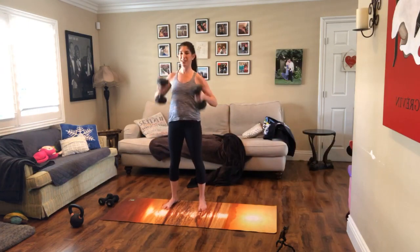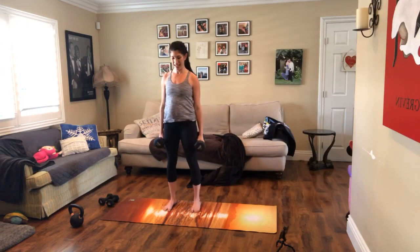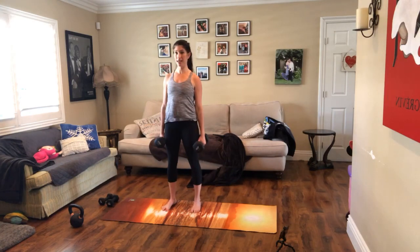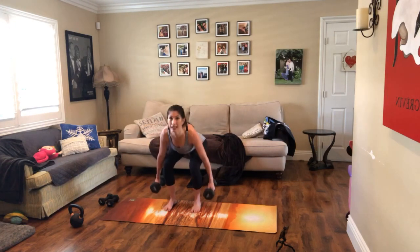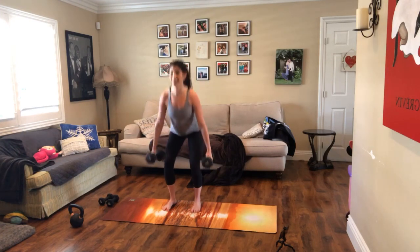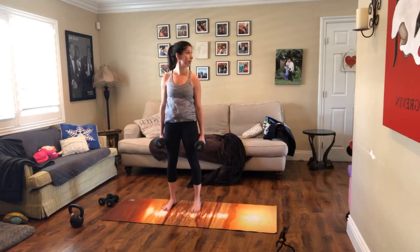Back to squats. Hands right by your side. Last minute. Keep those lats tight. I can tell if there's any movement going on in that weight. You don't want to have any movement.